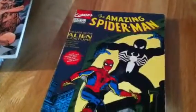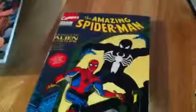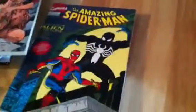Black costume. The Alien Costume Saga. This book takes place pretty much as soon as Spider-Man comes back from the Secret Wars with the black suit, and it pretty much ends with him getting rid of it after learning from Reed Richards that it's alive, and it wants to permanently bond with him.